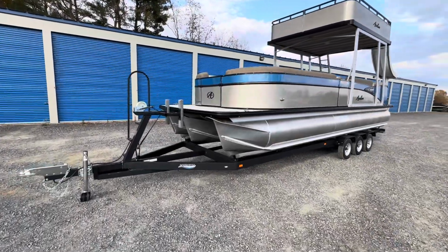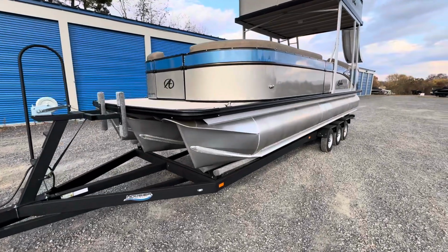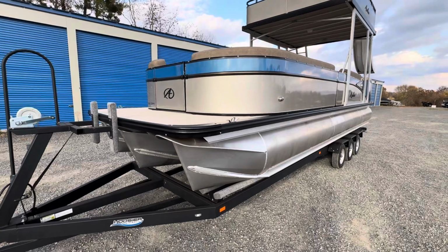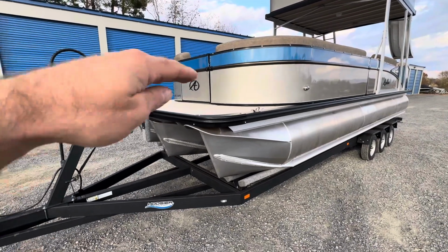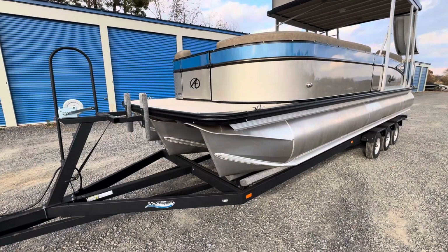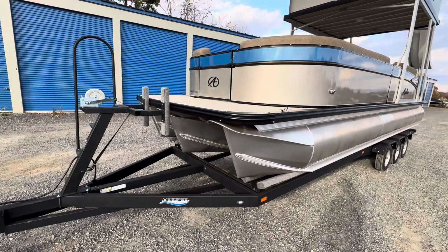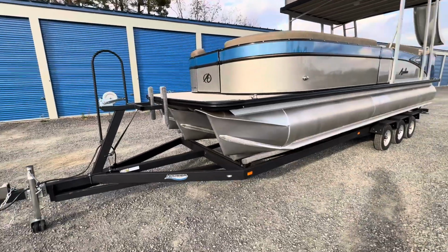We got the blackout package on this boat. Rocking a little bit of champagne with the Mediterranean blue. Offers a nice contrast. Nice big swim platform on the front. Plenty of place to load, unload, jump off the boat, whatever you want to do. No ladder up front, but you can still use it as a swim platform.